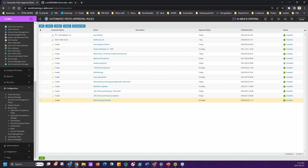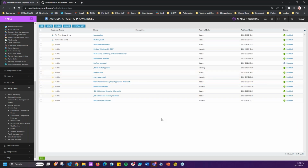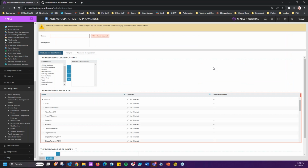Okay. Any questions on approvals in InCentral? Pretty straightforward stuff. Okay. Now let's go into one. One thing I will tell you as a best practice is do not put Microsoft and third-party patches into one single rule. You need at least two. There's a minimum of two rules, okay?